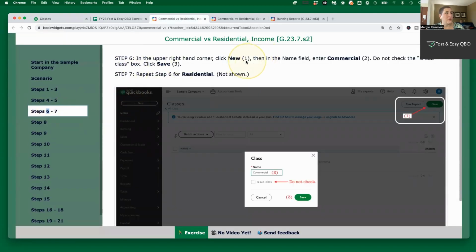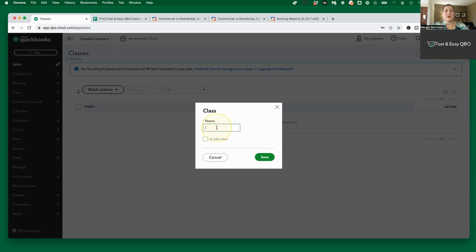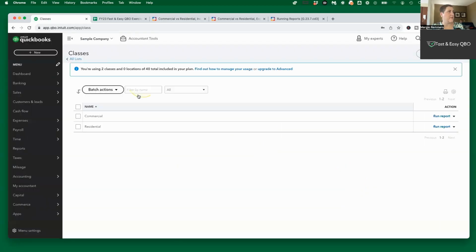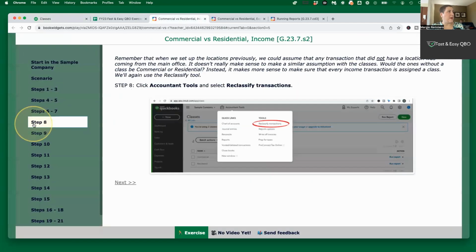We're going to click new and enter the name in the name field, call it commercial. We're going to do the same thing for residential. Okay, so new, we're going to call it commercial. We're not going to indicate that it's a subclass. And then we're going to do the same thing for residential. Okay, and then click save. Okay, so step 8.